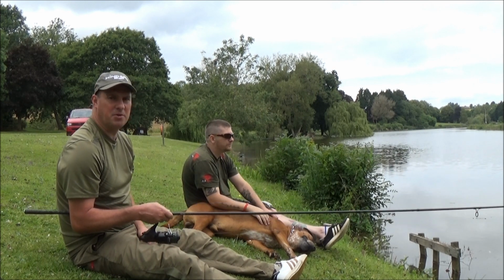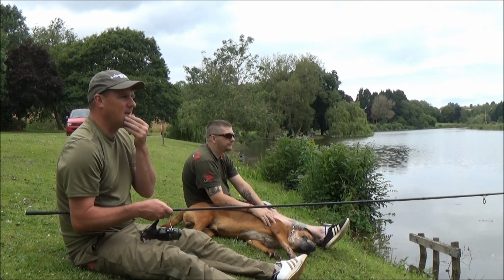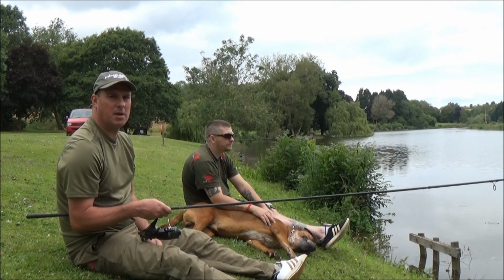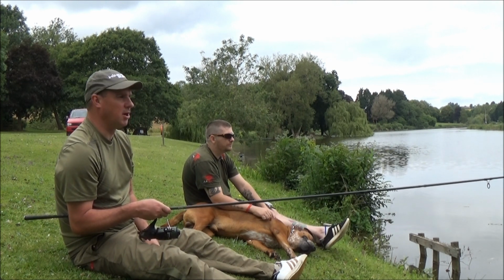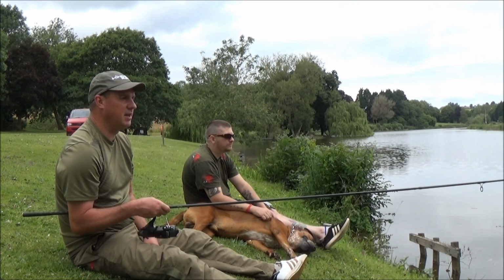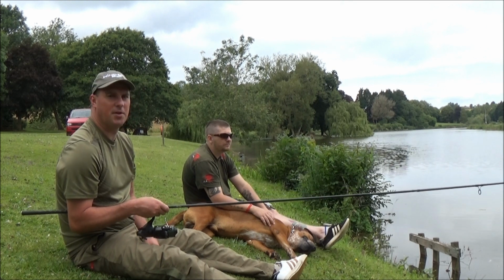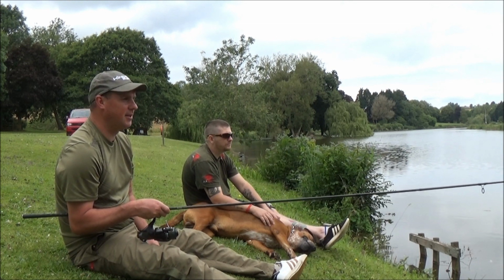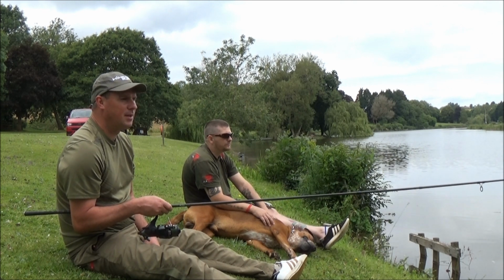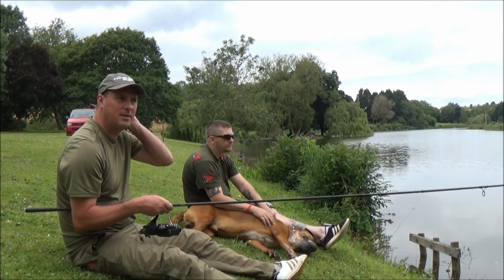I probably don't do enough of this type of fishing, to be honest with you. I think you'd probably have to cast your minds back to the Bluebell Social 2 years ago when I even showed this kind of fishing in a blog. And the floater rod certainly hasn't seen the light of day for at least a year. So I definitely don't do enough of this kind of fishing.